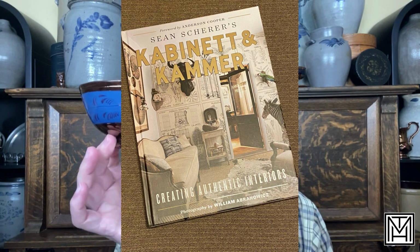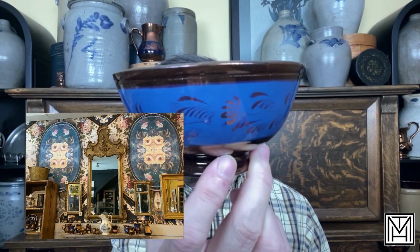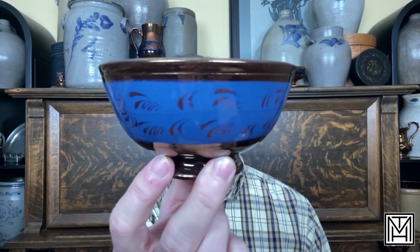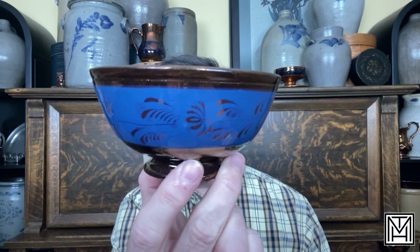I also, on the exact same street, picked up another piece of copper luster. This one, I was debating between which design to pick up. They actually had a really nice collection of them. I'll try and drop in some. I think I did more photography at Kabinett and Kammer than I did video. Can't remember if I did any video. But anyway, they actually had a really nice selection of copper luster, and I did want the cobalt design.